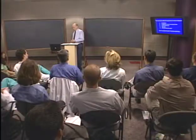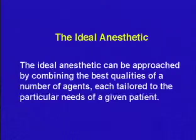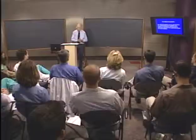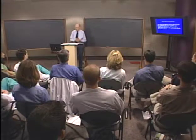I would argue, though, that the ideal anesthetic can be approached most closely by combining the best qualities of several anesthetics and anesthetic adjuvants that are tailored to the particular needs of a patient. And what we're going to talk about is a recipe, or perhaps a recipe with variants, that approaches the ideal. It includes all aspects that surround the anesthetic experience, from pre-medication to recovery.